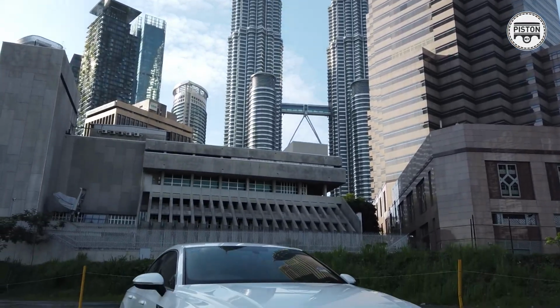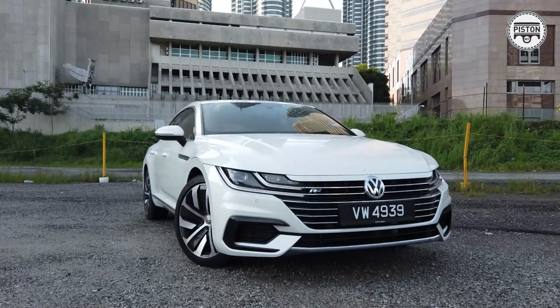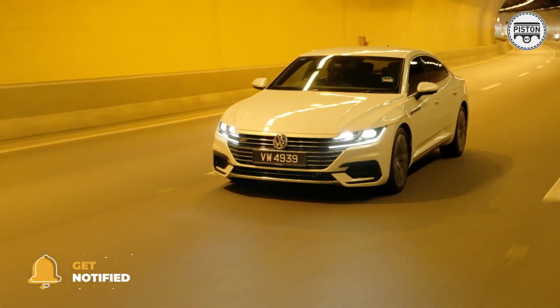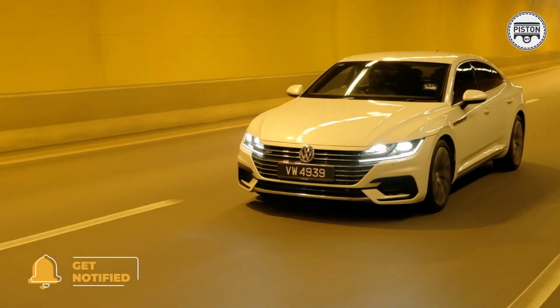Today we are driving the Volkswagen Arteon. And boy, is it such a good looking car, isn't it? This car was a stunner ever since it was introduced to the world back in, I think, 2016, 2017, and it still is a really good looking car. If there's one thing that the Arteon really has going for it, that'll be style. But how does it hold up against 10,000 kilometers of using and abusing it? Well, that's what I'm about to tell you in this video.